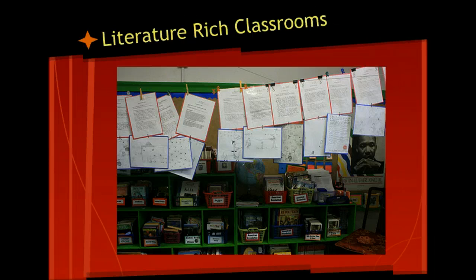Literature-rich classrooms celebrate student work and student writing. So you can see here that you have examples of their drawings, of their writing, and what the teacher did is took string across the classroom, and wires, and just used clothespins to get more wall space. Your wall space should be a place that celebrates not only literature, but celebrates your students as readers and writers.